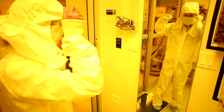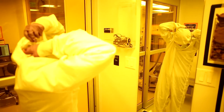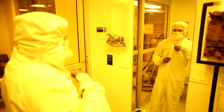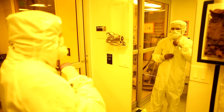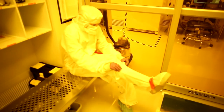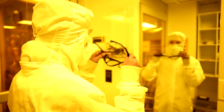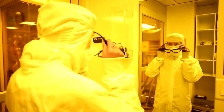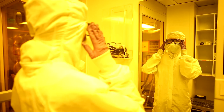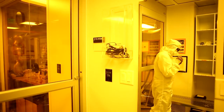Next, don a hood. Make sure to tuck it in tightly. Zip up so that hood and gown are secured. Next, put on boots. Finally, put on a pair of clean room goggles to protect your eyes. Check yourself in the mirror to make sure that everything is tucked in, zipped, and fastened, and then you're good to go.